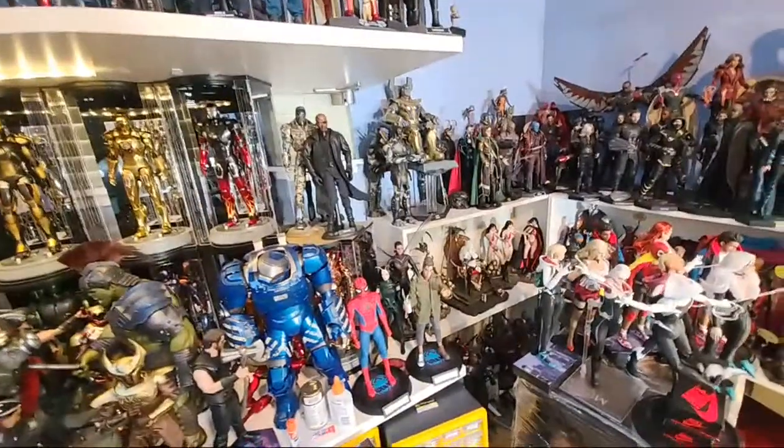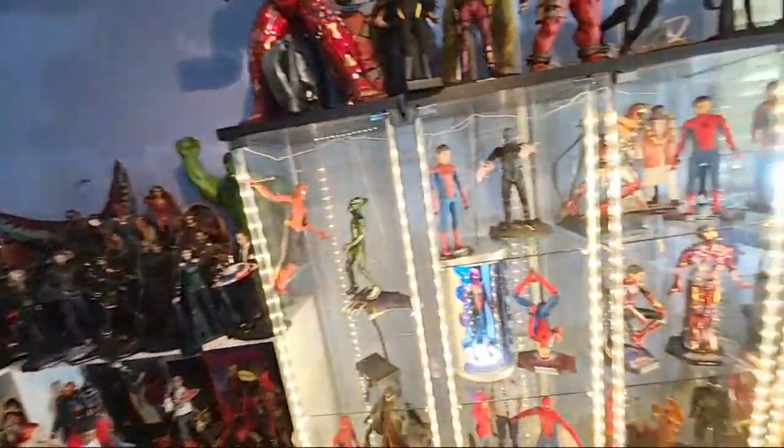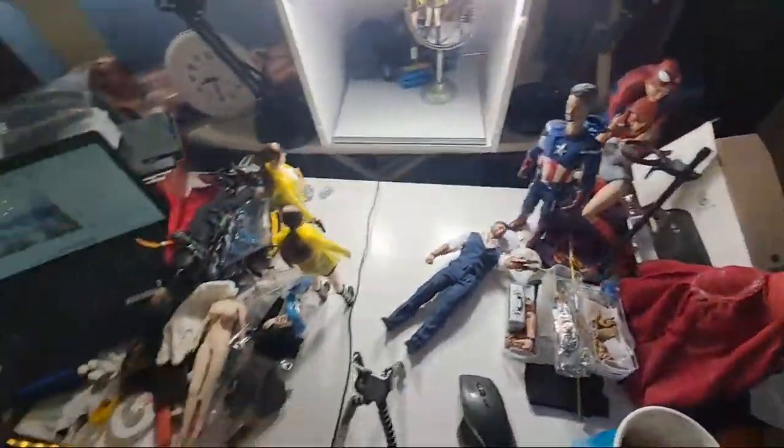So yeah, there's no space for all of these. If I take everything and throw it out the front door, I'd have space for everything. I've got some in the other room too. I'll show you those. Stuff needs to be put away.